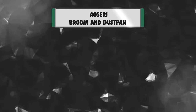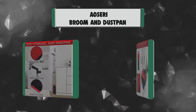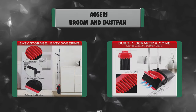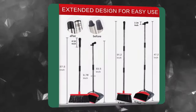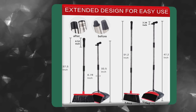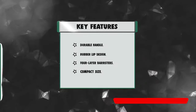Number 7. Aoseri Broom and Dustpan. When it comes to technology in your home, cleaning tools might be the last thing you think about. The reality is, innovative technology is packed into every one of your favorite Aoseri broom and dustpan set. The magic is in the science and innovation that Aoseri has dedicated to all of their cleaning products. We know that a clean home is a healthier home. Key feature: durable handle, rubber lip design, 4-layer barristers, compact size.